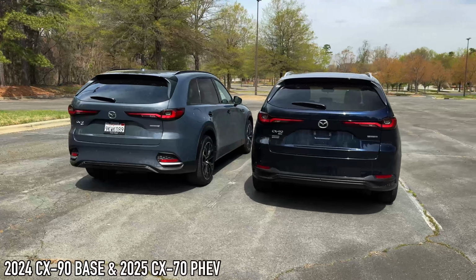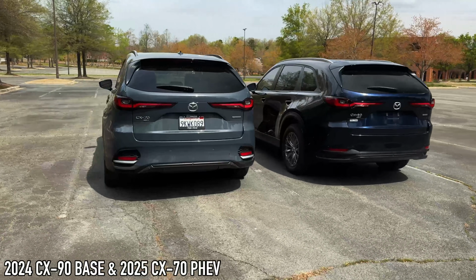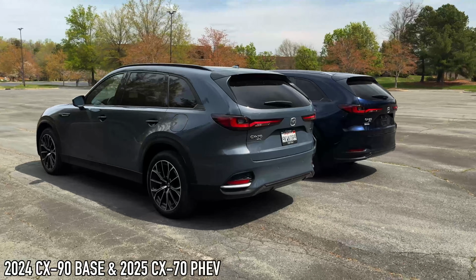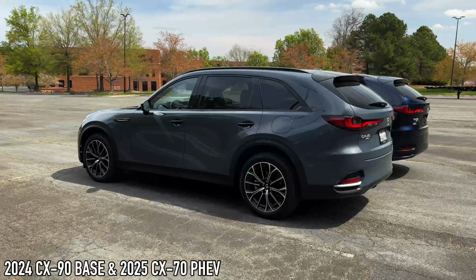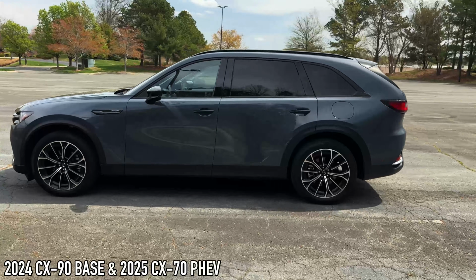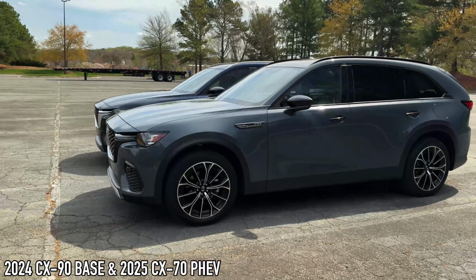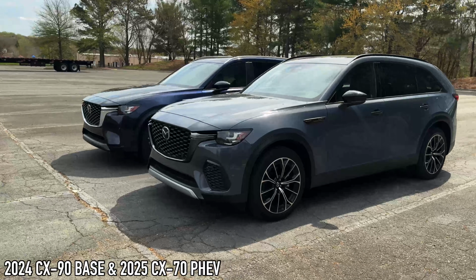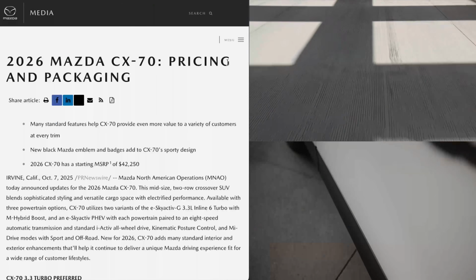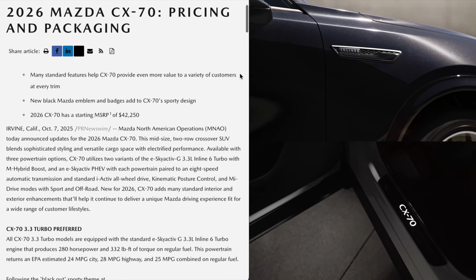But anyway, moving on from that, we have more new standard features for the CX-70 this year, and we also get new black Mazda emblem and badges. These new gloss black Mazda emblems and black badges are going to be featured on all 2026 CX-70 models. I wish they had some pictures or videos to share with us regarding that, but they do not. They still only have footage and pictures of the 2025 CX-70, which I will be showing you on the screen so your eyes can be occupied. And we can go ahead and go through each of these trim levels.